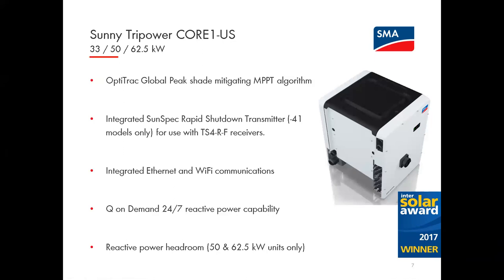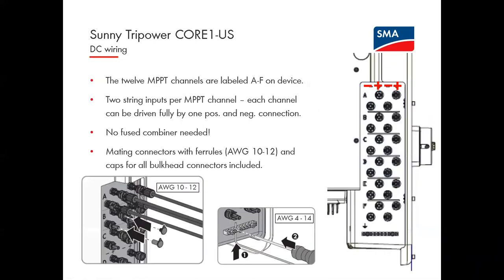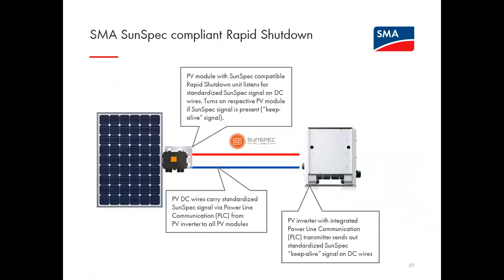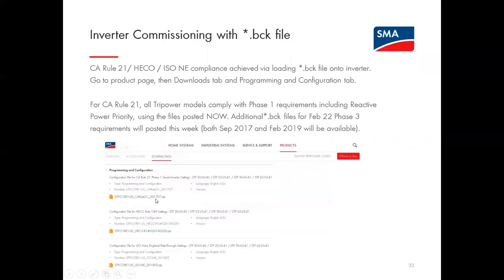Rule 21, very big topic. Does the Core 1 comply with the new California Rule 21 requirements that went into effect last month, February 22nd? Yes, and again, it's dependent on getting the appropriate file off of SMA's website. This screenshot was when we had just the one California Rule 21 Phase 1 group of settings. There is another entry in this programming configuration page now for, I think it probably just says California Rule 21, February 22, because it's an addition of Phase 3 requirements and Phase 1. Those configuration files are available on the website. It does require unzipping this, having that file, and loading it onto the inverter at commissioning. But once that is done, yes, they are in compliance with the new February 22 Rule 21 requirements.